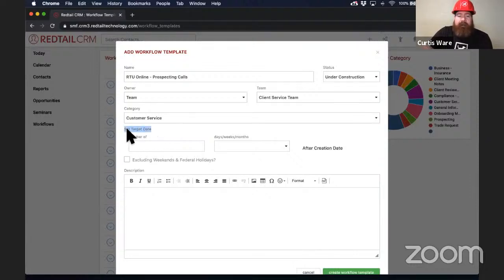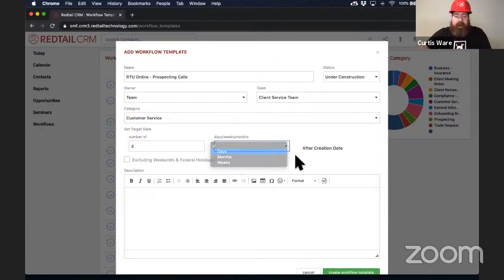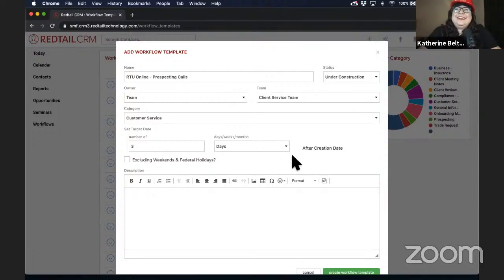Now down below, remember Catherine was talking about the target date. It's the pivot point. This section, when you're creating the shell of the workflow, says you can decide to have the target date automatically set based off the creation of the workflow. This is only used where the day you start the workflow is going to set the target date. That means if I start it today, and I always want the target date to be 3 days after the creation date, and today is the 23rd, it means if I start this process today, the target date is going to be the 26th. So 3 days after today, the 26th.